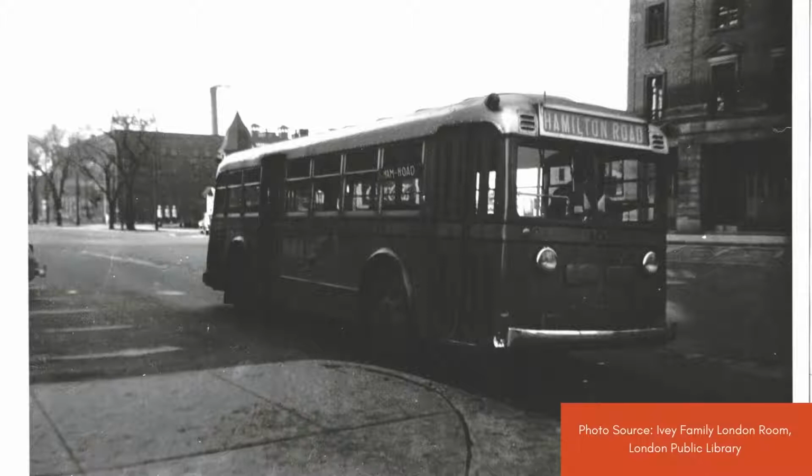We invite you to enjoy the tour from home or walk along the route we describe, taking time to pause and listen at your own pace. If you're listening to this tour while walking, please ensure you remain aware of your surroundings and follow traffic signals.